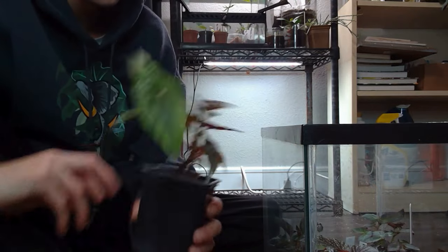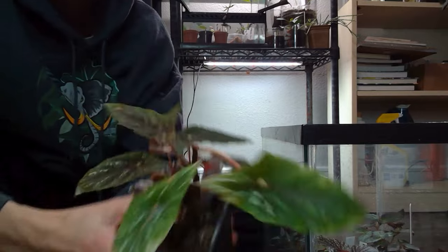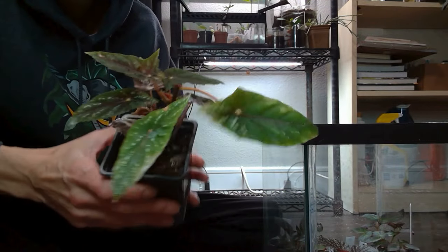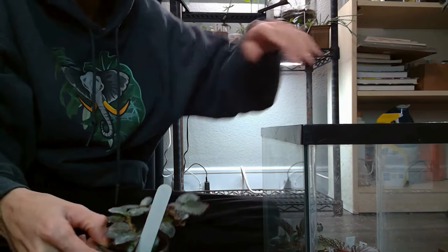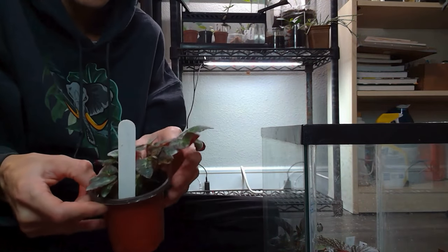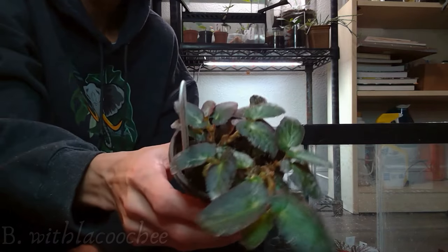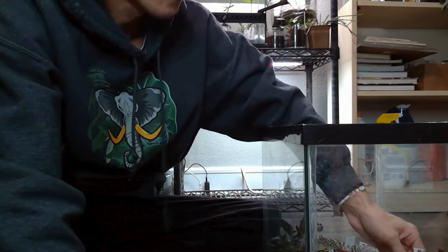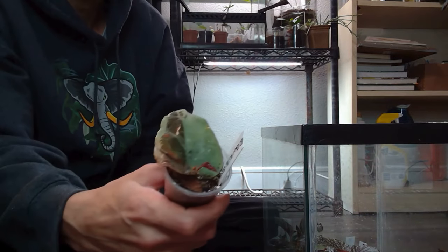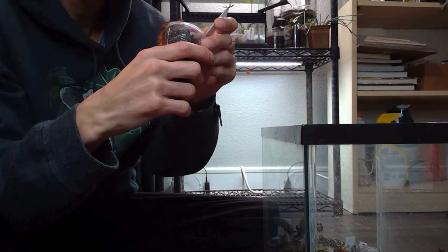This one is the Begonia Libersii. Very cool. The white stuff in here is sulfur powder. I wanted to do that before placing them all in there. This is the begonia with a kuchi. This is the Begonia Berkelii, silver edge.